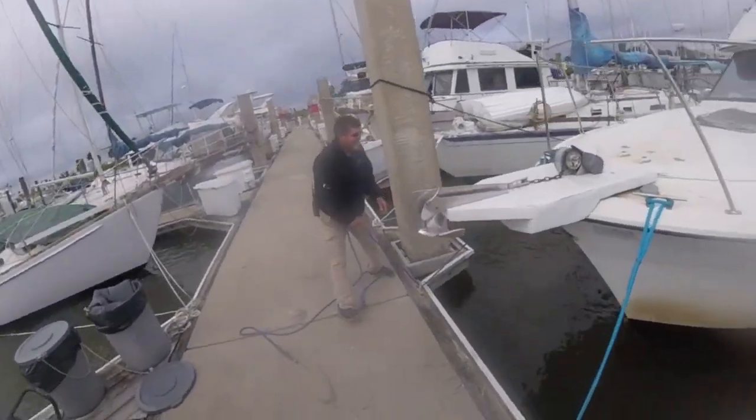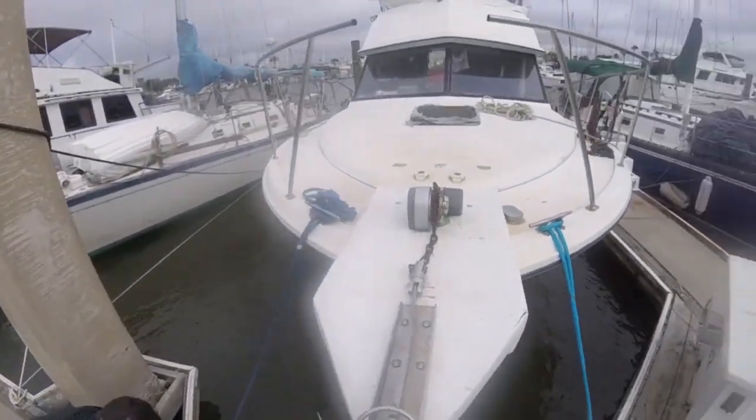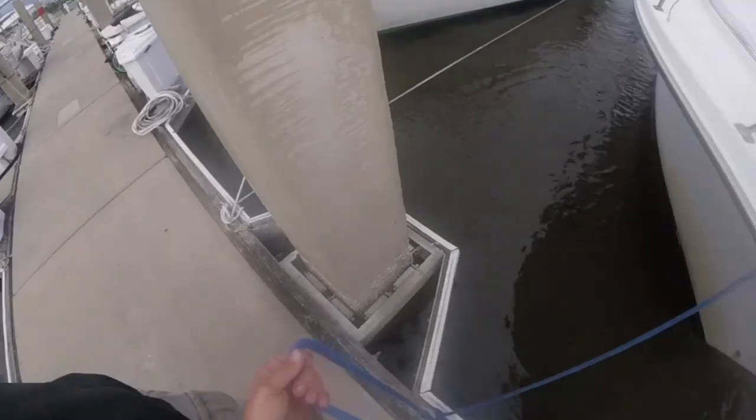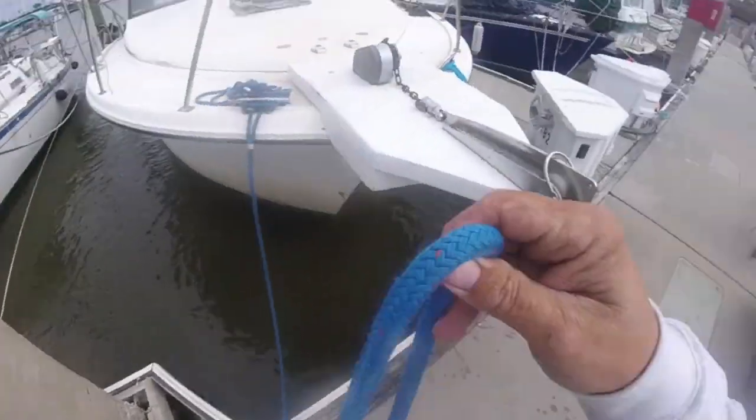Y'all come on back next time. We're going to get on up out of Titusville, start heading north again into the Haulover Canal. That's going to be interesting.